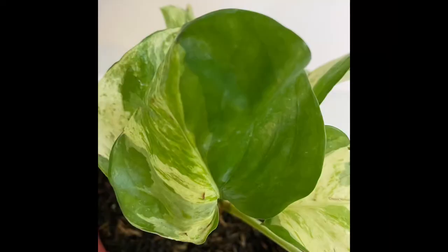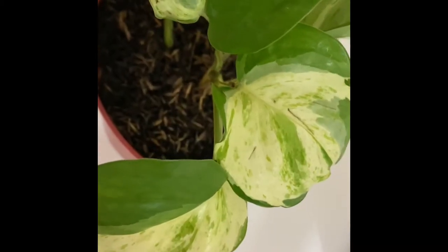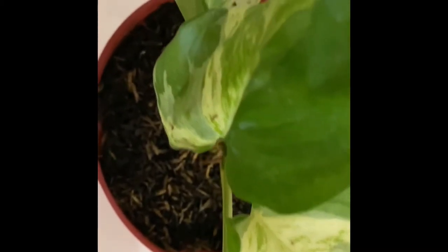The first plant that I bought is a Manjula pothos. This is similar to Pearls and Jade. The only difference is that it's much bigger and the leaves are wavy. This is a patented plant from the University of Florida. It means that when you propagate it, you need to have a license. But now you can buy it everywhere.